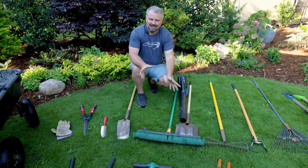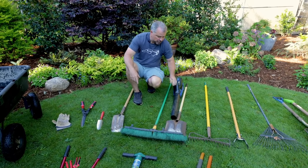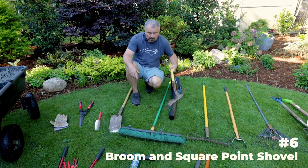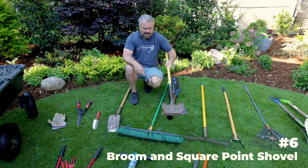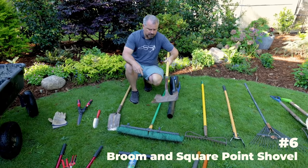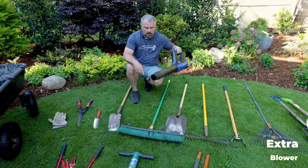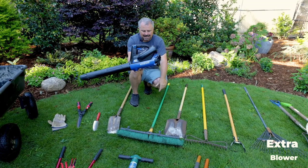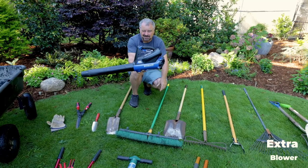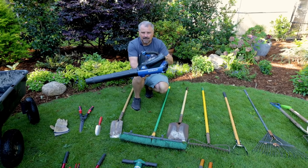You need some ability to clean up when you're landscaping, so either a broom and a flat shovel, so you can broom things up and then get rid of it with a flat shovel. This is not a digging shovel. This one's really just for cleaning up and moving things on flat surfaces. Or a blower. This is a little electric Cobalt. I've got a backpack gas blower. I don't like to use it if I don't have to. Plus, this place is so small, I don't need it. But this one is a lot less noisy.